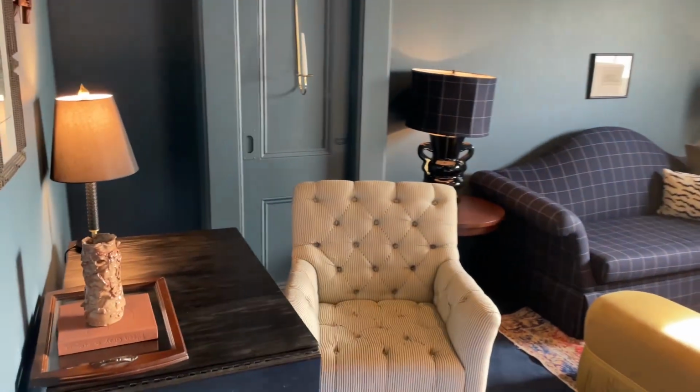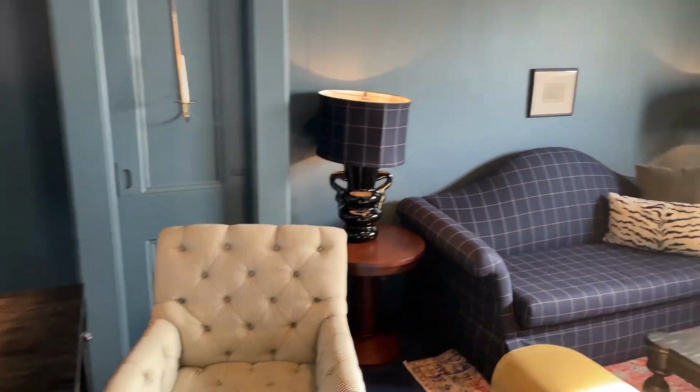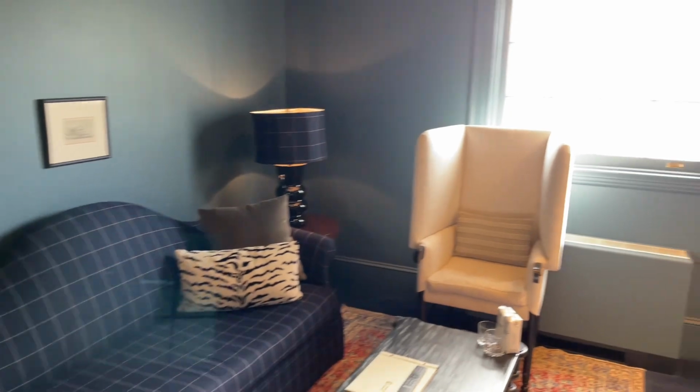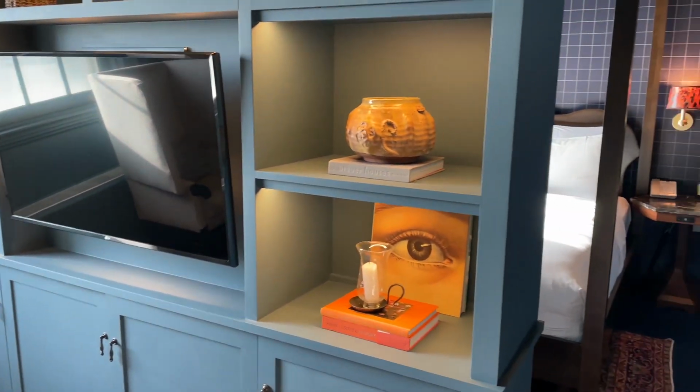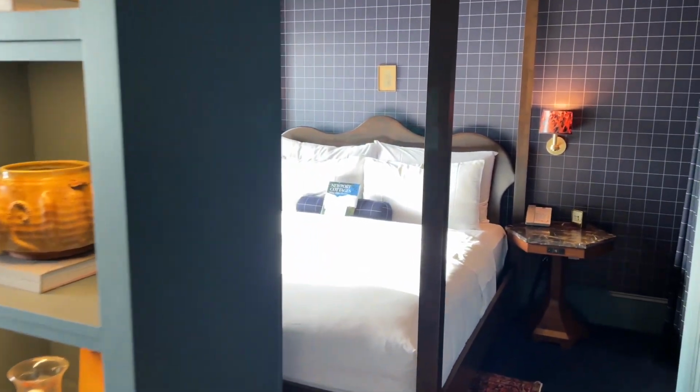and so this is a suite. So we have like a little living area here, a desk I could work at. A lot of books, looks like more than a dozen books. I see Annie Leibovitz book. And then here's the bed.